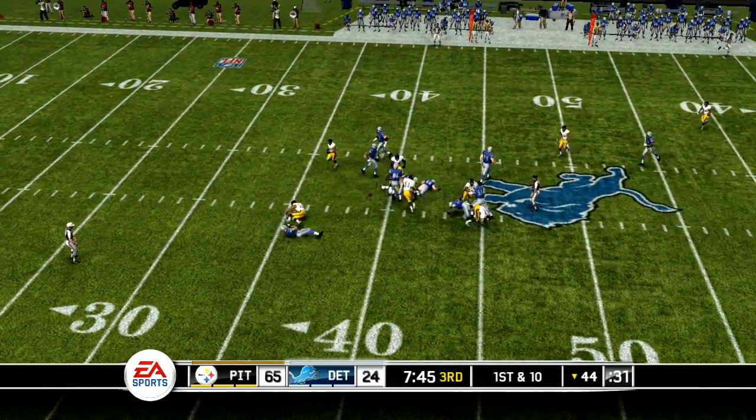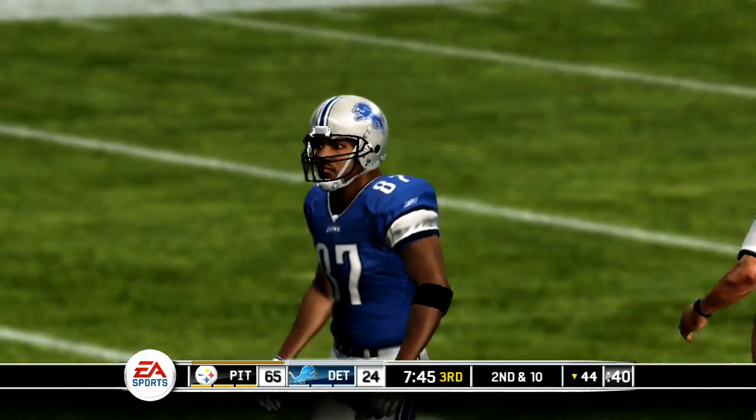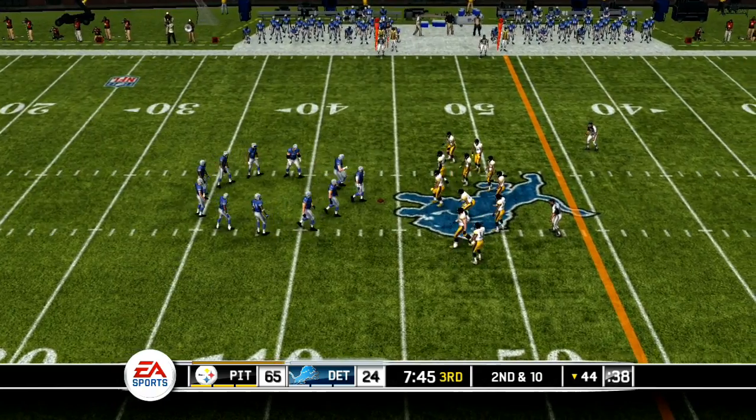He needs to make a decision. When you get that kind of pressure, a lot of times the play will result in something worse than just an incompletion.